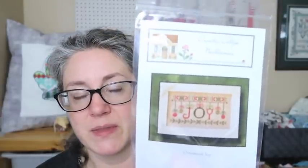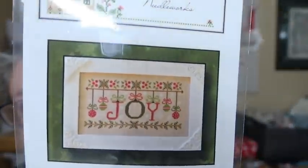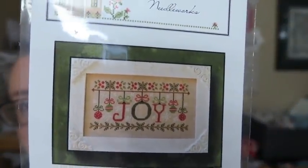I received something in the mail today from my friend Judy. And Judy messaged me last week and she said, I wondered if you would be interested in some Past the Stash. I remember Judy stitching this actually. This is Country Cottage Needleworks Ornamental Joy. And I have this pattern. I love this chart. It's so pretty.